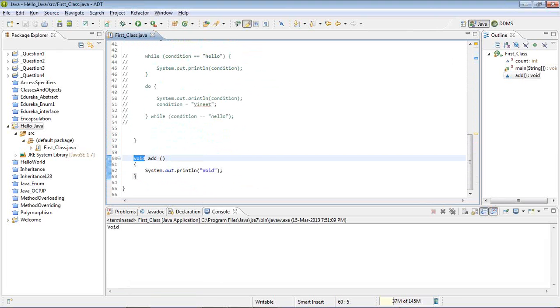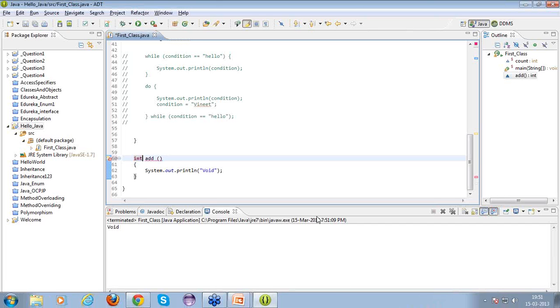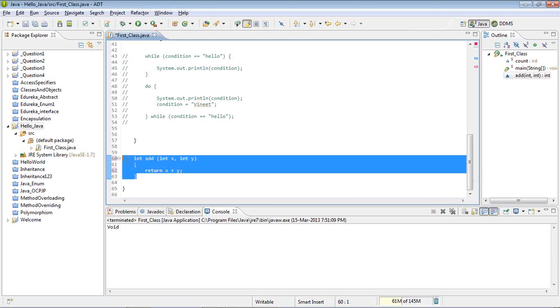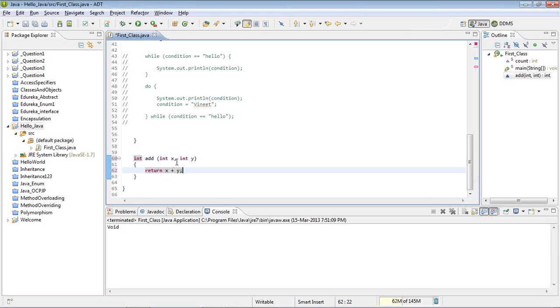Now I'll change this method, I'll put a return type in, that is it will return an integer value, and within this I'll make integer x comma integer y. So it will add the numbers. I'll just remove this print and add a return type. Whenever a function is returning a value, you have to use the return keyword. In that I'll return the sum of x and y. So all of you, are you clear with this? I've written return x plus y, that means it will return the sum of the values x and y. Karthikeyan says yes.